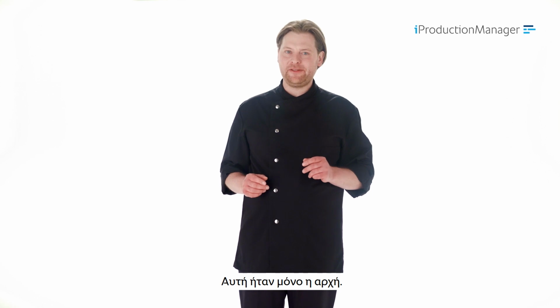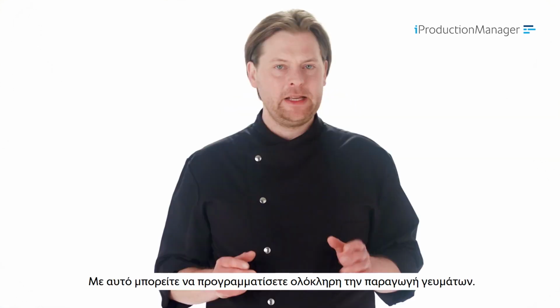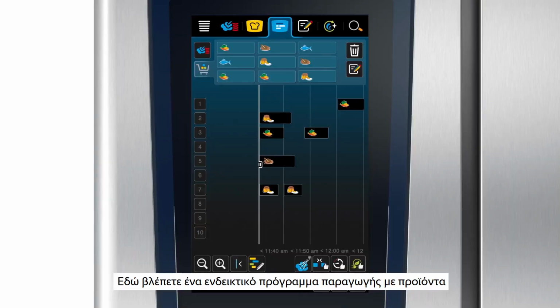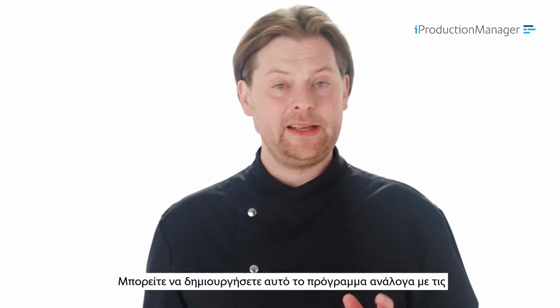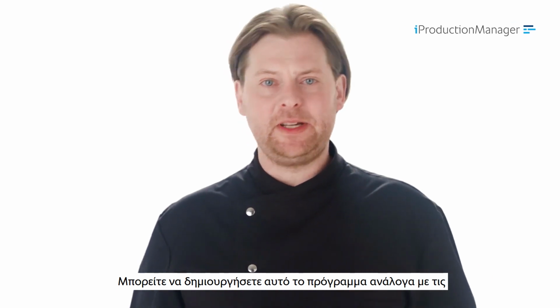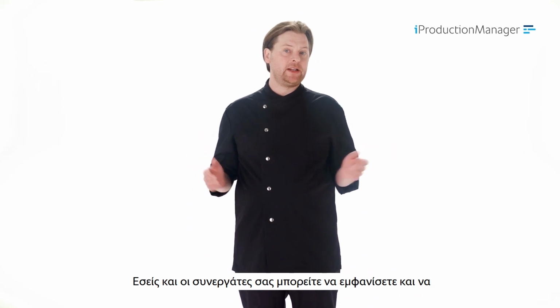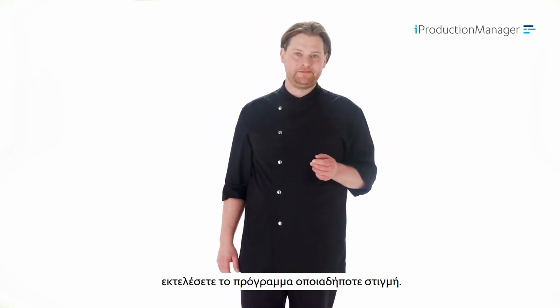And that's only the beginning. The iProduction Manager is capable of much more. You can use it to plan your entire food production process. Here you can see an example production plan with products that need to be steamed, roasted, or even grilled. This plan can be organized however you like and then simply saved, so you and your employees can access it anytime, over and over again.